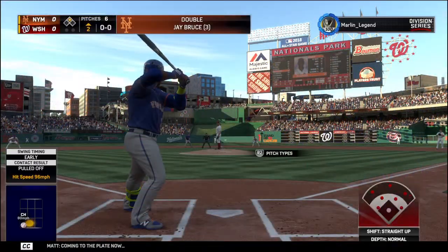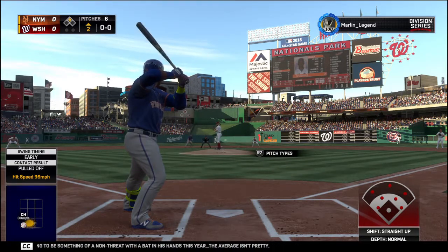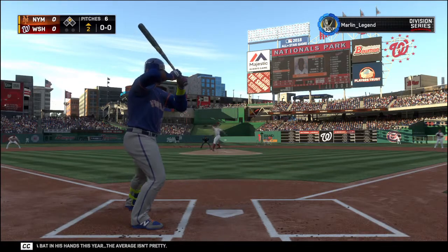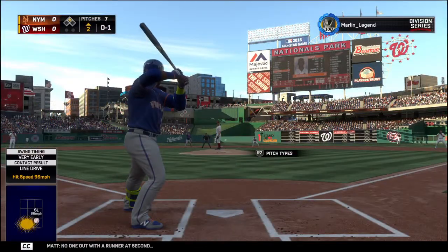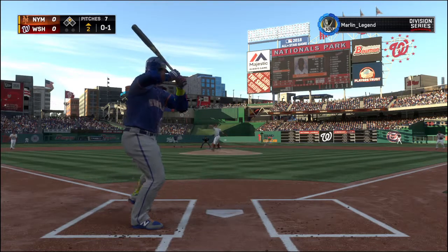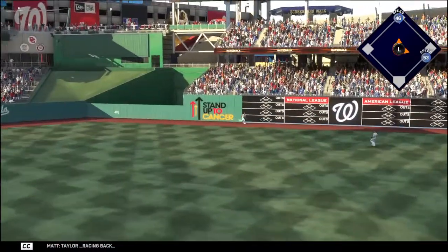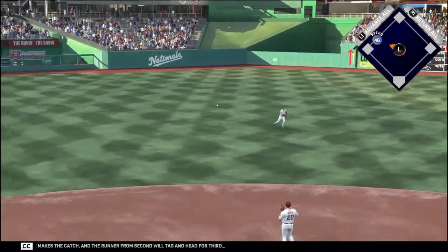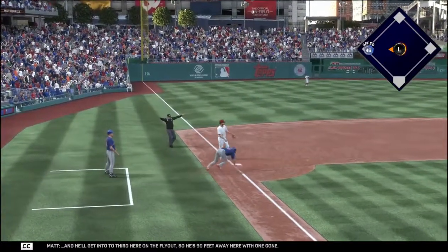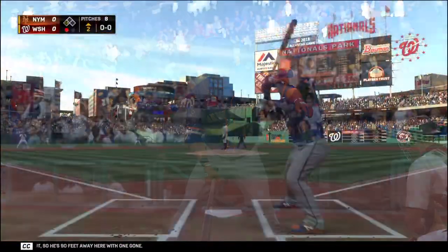Coming to the plate now, Yoenis Cespedes. And he is proving to be something of a non-threat with a bat in his hands this year. The average isn't pretty. Swing and a line drive, but foul. No one out with a runner at second. A swing and a drive sent out toward the gap. Taylor racing back. He makes the catch, and the runner from second will tag and head for third. The relay throw, and he'll get into third here on the fly out, so he's 90 feet away here with one gone. Third baseman number 13.